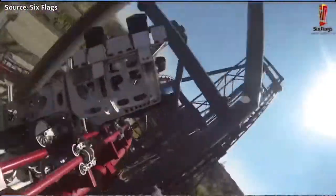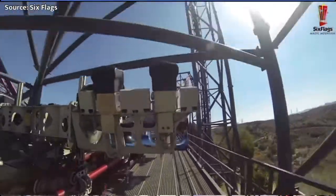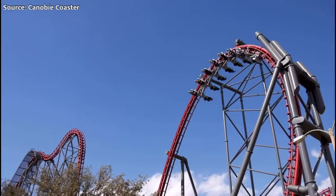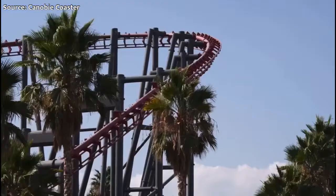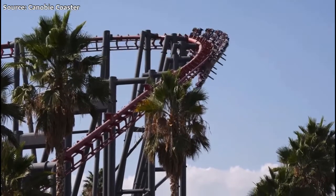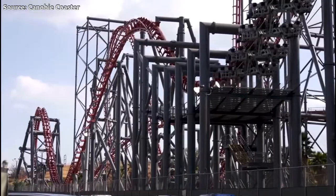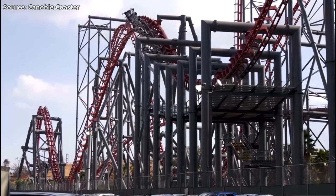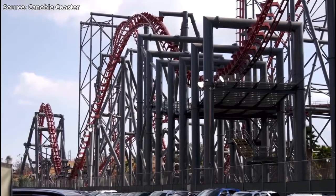I know this coaster, for a lot of people, is super polarizing. Either you love it or you hate it. Some people find this ride to be so uncomfortably rough that they just absolutely detest riding this coaster, and others love it, and I know some people that it's actually their number 1 roller coaster overall. But no doubt from me that this roller coaster is incredible and definitely one of my favorites.